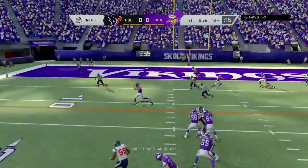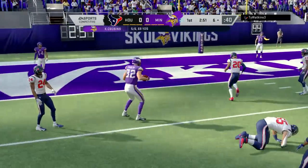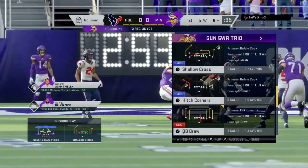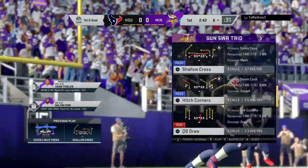Again, it's Cousins. And he's got Kyle Rudolph. And he gets the 1st down yardage he needs before he's brought down at the 6. They're able to convert on 3rd down, and that sets up a 1st and goal at the 6-yard line.